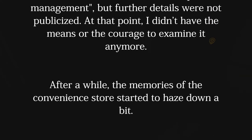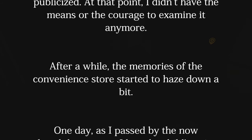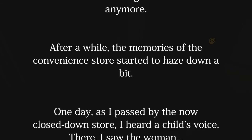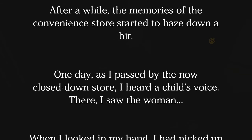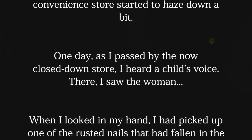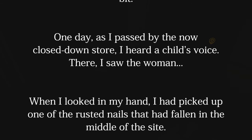After a while, the memories of the convenience store started to haze down a bit. One day, as I passed by the now closed down store, I heard a child's voice. There, I saw the woman. When I looked in my hand, I had picked up one of the rusted nails that had fallen in the middle of the site.